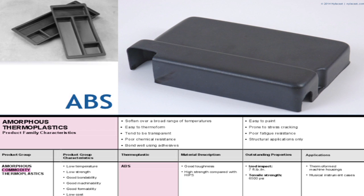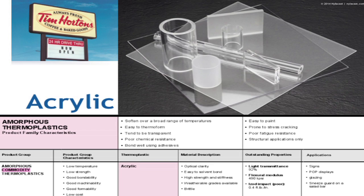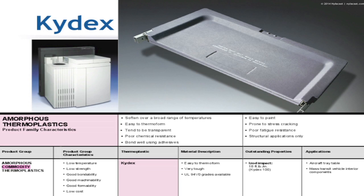So these are the plastics on the far left side: ABS, acrylic, Kydexes. These materials are all amorphous, and they have those characteristics, the same for semicrystalline and the same for imidized.